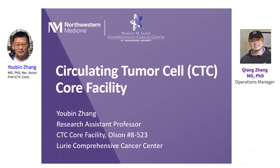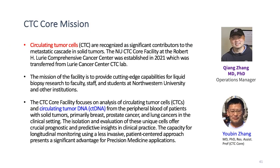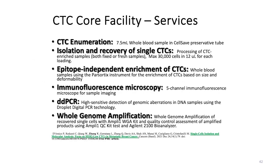Yes, I work with Chang at a core facility, the CTC facility, the circulating tumor cell facility, and closely with my boss's work, the doctor's work. Right now precision medicine is so hard in clinical trials. For us, we want to help sort out the circulating tumor cells, do the relationship analysis, the CTC enumeration, isolation, check the recovery of single cells, and marker epitope-independent enrichment of the CTCs, immunofluorescence microscope, ddPCR, whole genome amplification. This one we are working on, but not a lot, though we still have some publications here.